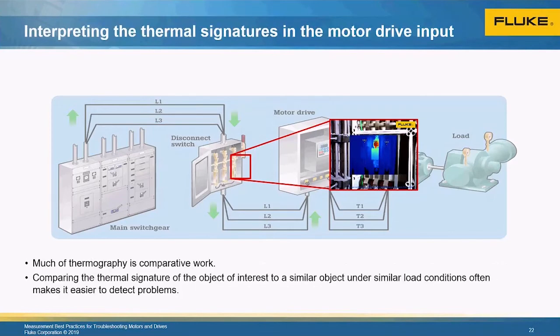So all this rolls up to one thing. Can we use different tools to figure out what the root cause and the problem is on a drive system? And the answer to that is obviously yes. We can do not only voltage and current and power measurements, we can use temperature and a variety of other tools as we look down the drivetrain to help point to what we call root cause.